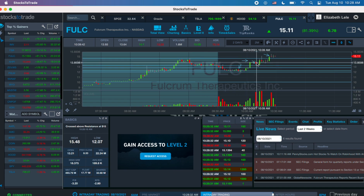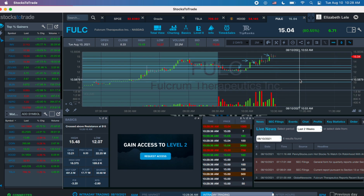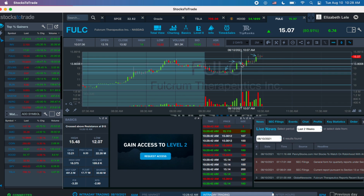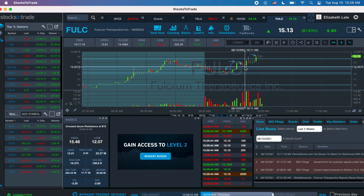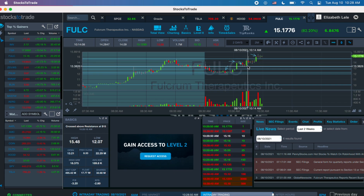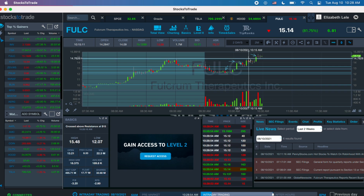I see it curling over. I'm like, this makes more sense for it to curl over. So I get in, re-entry, 13,541. Comes back down to around 1334. Immediate push back up. And right here where it breaks, I'm ready to exit.